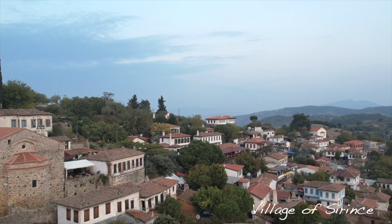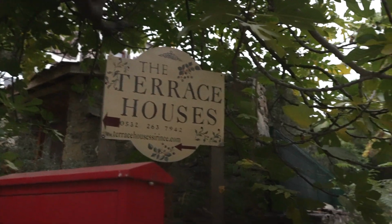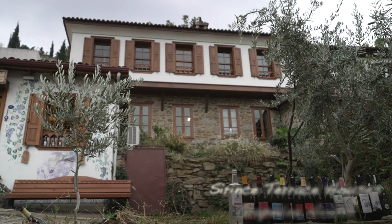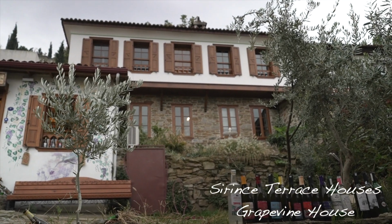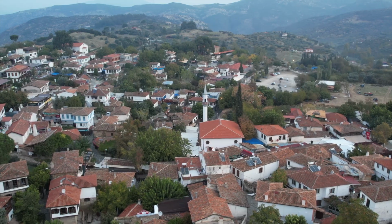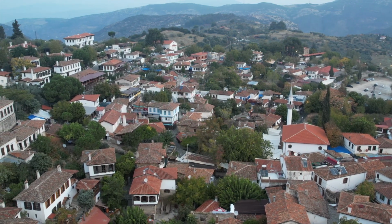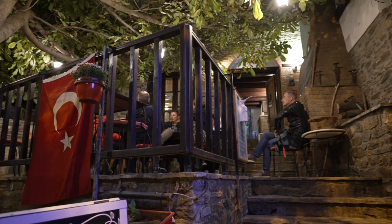We drove up and down the winding road to the picturesque village of Sirince, where we stayed in a terraced house for this trip. This mountain enclave was once a Greek town and subjected to a population exchange after the Greco-Turkish War in 1923. Vendors are on both sides of the streets and visitors make the roads almost impassable to cars.